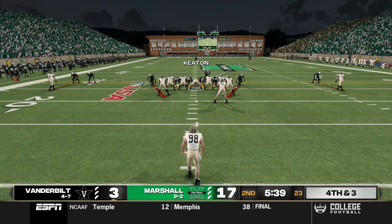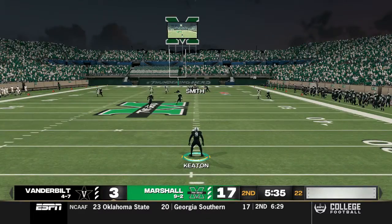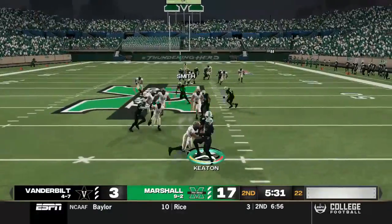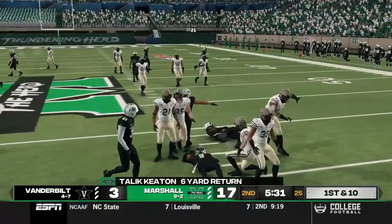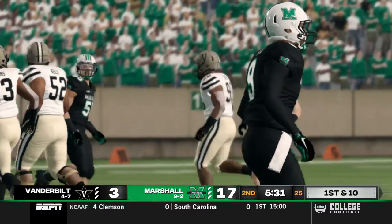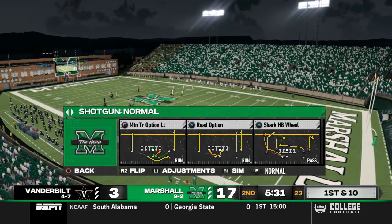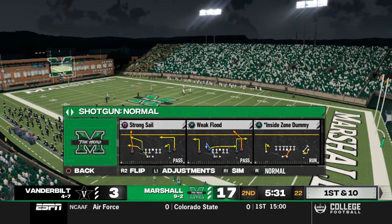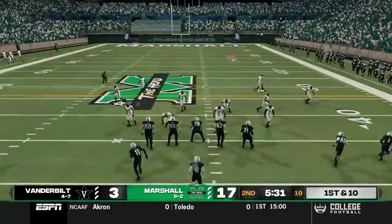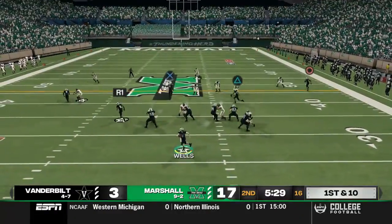Smith is waiting for the snap. Booming kick. Heaton fields at the 29. He's taken down at the 35. You think about the challenges these two teams are facing. On one side, you've got to find a way to keep building on your lead, and on the other side, you've got to find a way to get back in it.